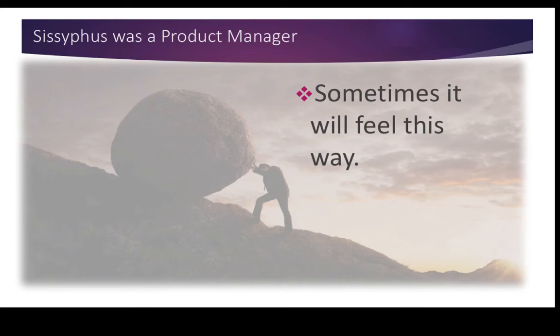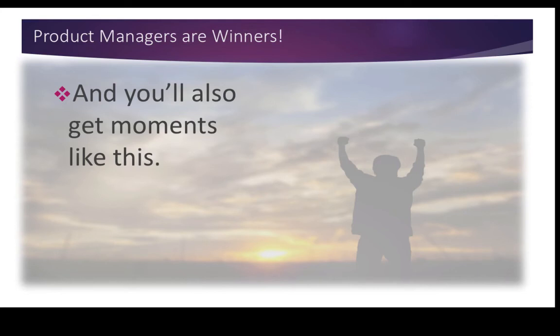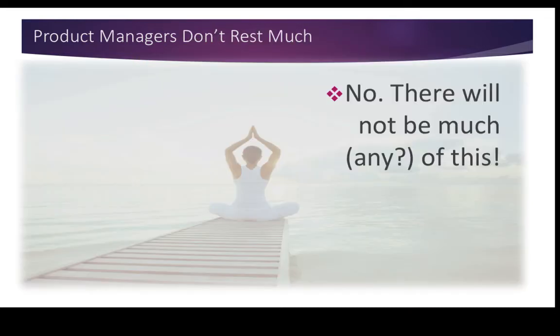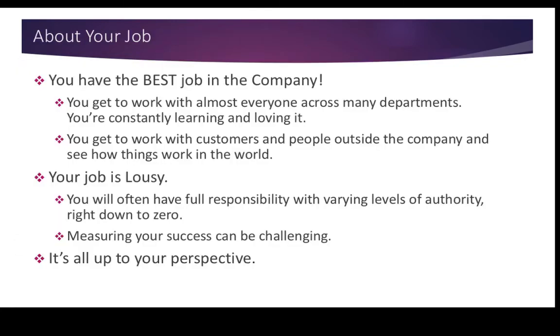Being a product manager, this is the end. For those of you who don't do it and you're thinking about getting into it, a lot of times it's going to feel like this, rolling the stone uphill. It's going to come back down on you. Sometimes, yay, I win. It's going to feel like that, so you do get those moments. So it's nice. Mostly, it's going to be like this, just like it always is. It's never, ever, ever going to be like this. If this is what you want to do, you're in the wrong industry.